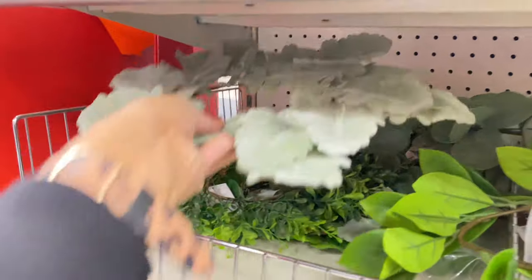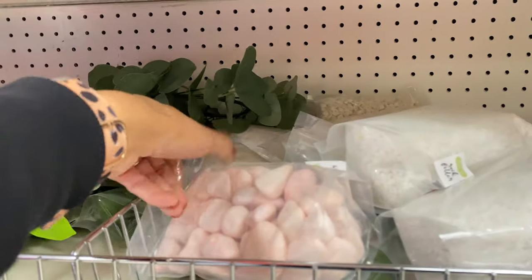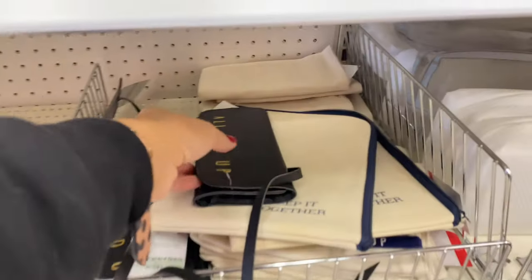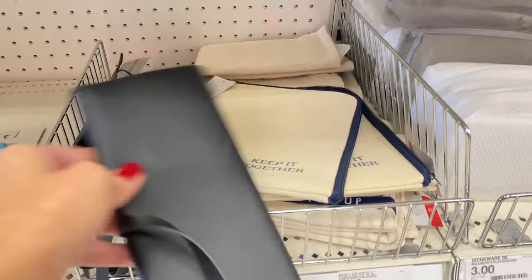And then they have these wreaths. I like to use these to put in the center of a table and then put a candle in the middle of it. But you can also do a bunch of DIYs with that as well. That was really cute. And then they had a few different rocks. They had pink ones, they had white ones in different sizes. So they have a lot of really cute things.